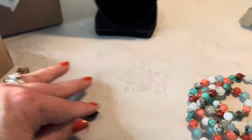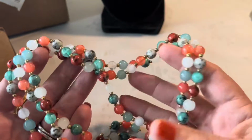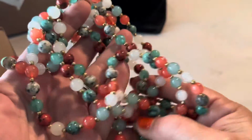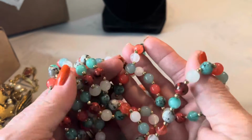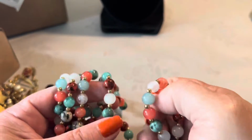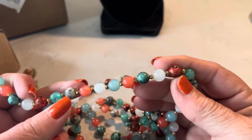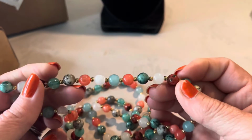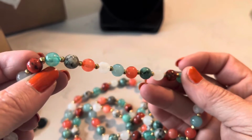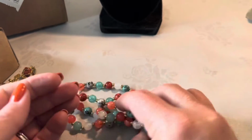And then the last piece out of this lot is going to be this beautiful necklace. I love this. These are all glass beads, I believe. I think they're trying to imitate different types of stone, like faux jade. I love the colors in this, and it is a very nice long length. This one doesn't have a closure on it either, but this would be a great piece to wear with different colors. Kind of has a very summery look to it. I like the way they've combined the green and the peach tones.